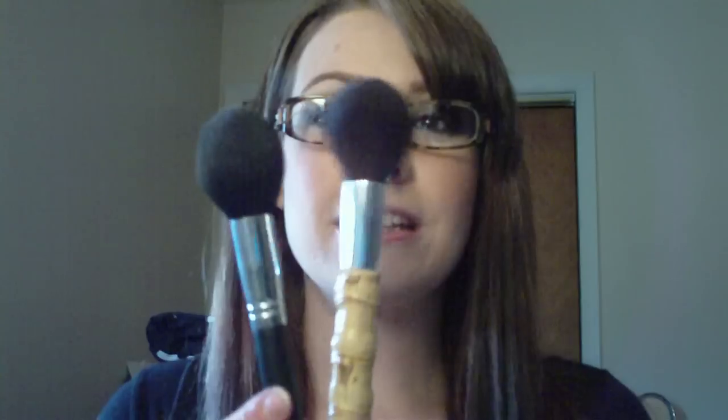Another Sigma brush. These two look really similar, and it's kind of funny that they do. Hold on, there was something in it. This one is the Sigma SS138. I'm not sure of the new numbering, but this is the tapered face brush. I will put the new numbering down below because I do have it, but I just don't have it with me right now. But these two look really similar, don't they? This one's a little bit more tapered than this one. If you put a brush guard on this, it'll stay a little bit more tapered.